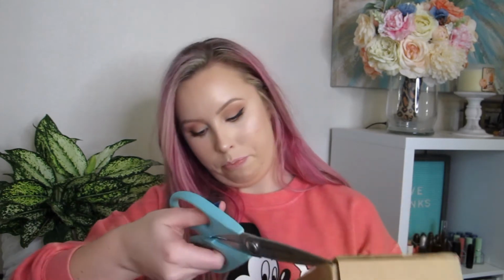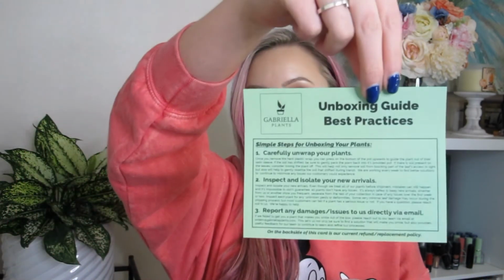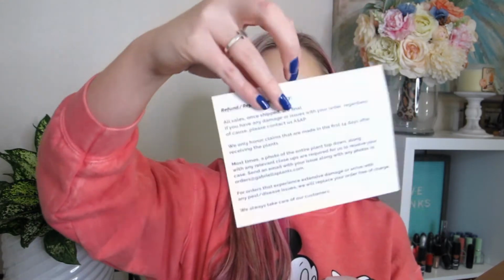So it came in a pretty standard box. I've ordered plants from this company before, and they look beautiful when they get here, and there's no pests or anything like that, so that's always good. So I'm just going to cut on into here. It's all padded in there. Not bubble wrap, but styrofoam padding. And then they give a tip card telling you what to do, showing you the best way to unbox and all that good stuff.